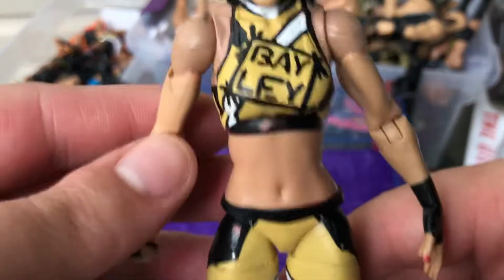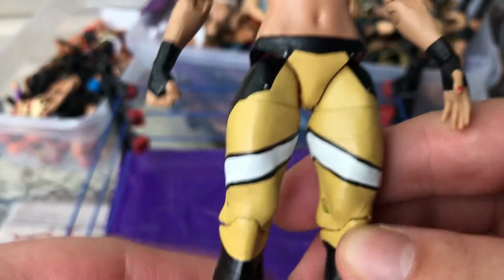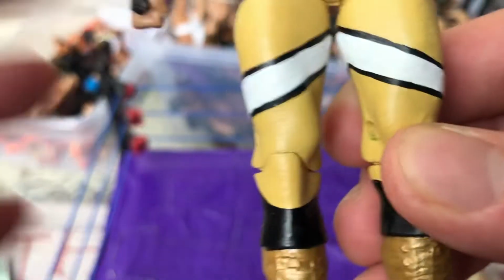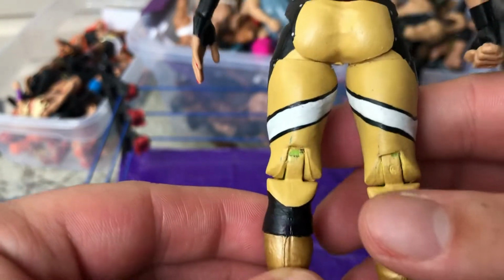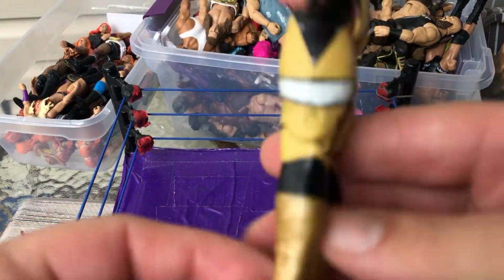It says Bayley, B-A-Y-L-E-Y. It's black and has white around here, white and black, and it has a yellow color, kind of a hustle yellow, and it has gold in the boots. In the back it doesn't really have anything. Really cool figure.